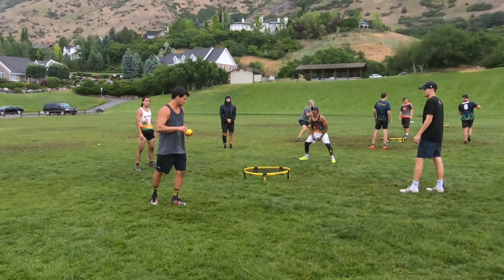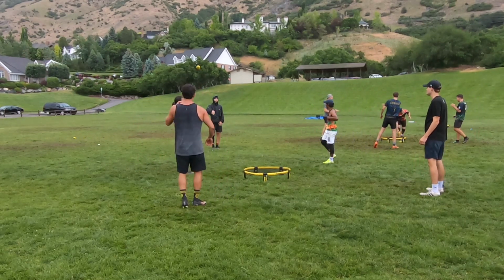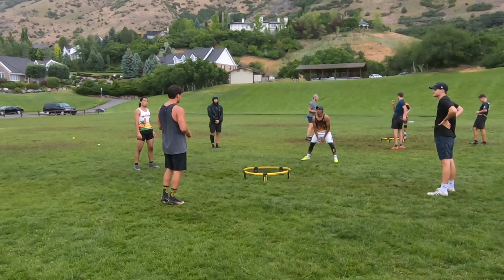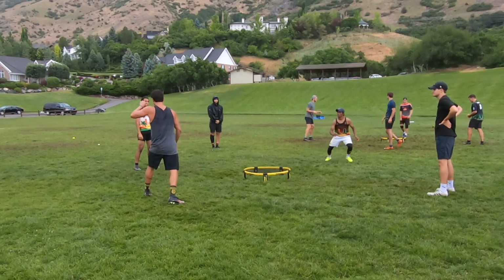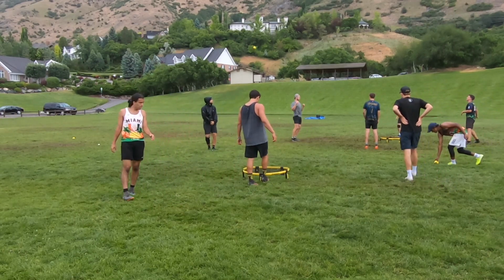Preston serving to Rahul. Preston does a right hand step, fakes right, goes left, catches the front rim. Straight on stance. Preston steps left, goes for the left, catches a little back pocket there.